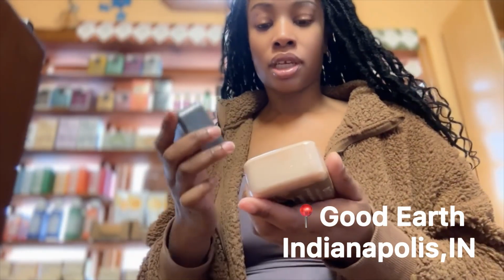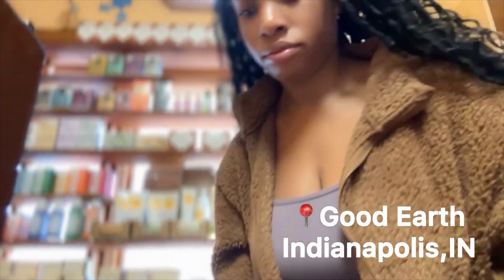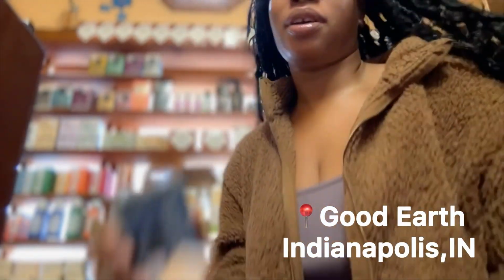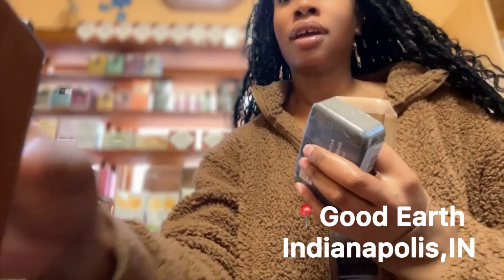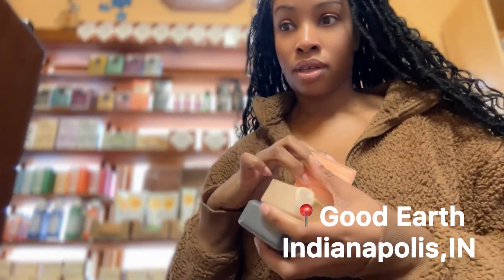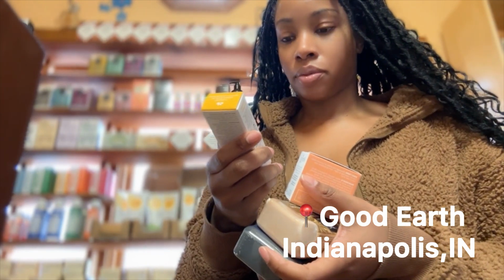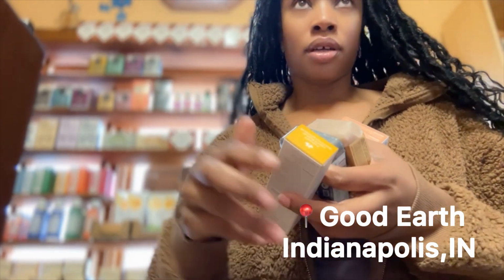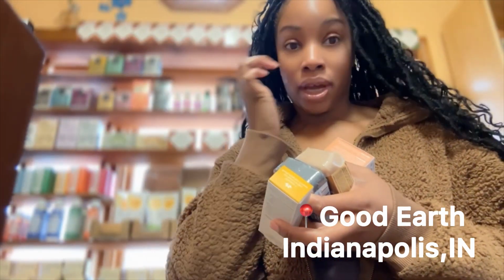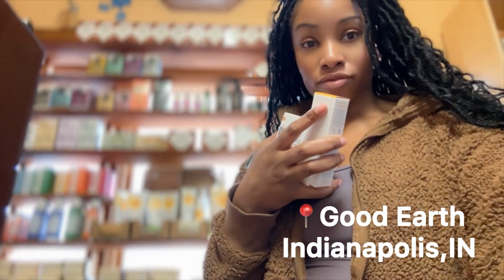So I think I want to stick with the activated charcoal, the shea butter one, this multi-factor brightening cream, and then the vitamin C cream. So I think that's what I'm gonna do. So again, I don't wanna overload my skin. I need to try these out first, so let's go.